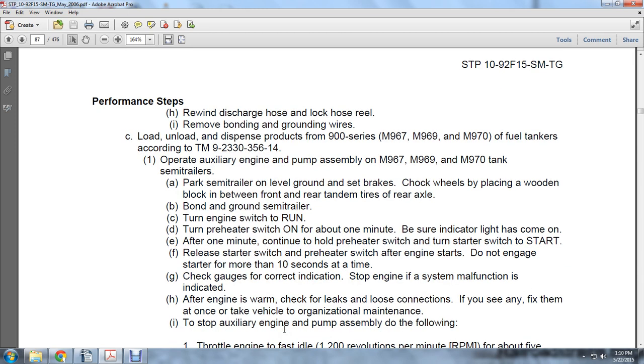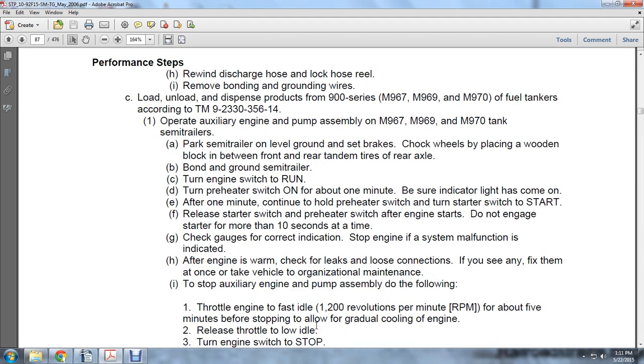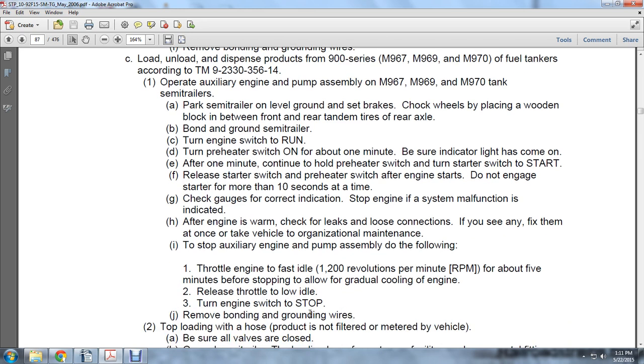To stop the auxiliary engine of the pump assembly, do the following. One, throttle the engine to fast idle at 1200 RPM for about 5 minutes before stopping to allow gradual cooling of the engine. Release the throttle to the idle position. Turn the engine to stop. Remove the binding and the grounding wires.